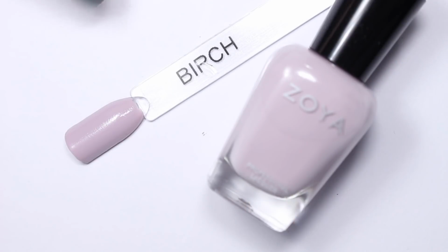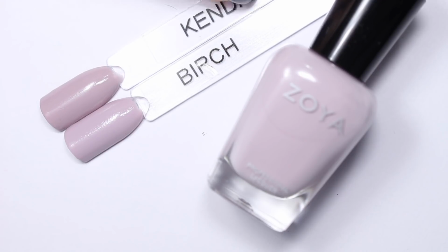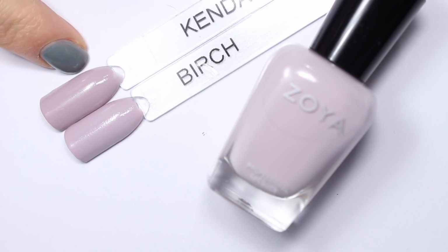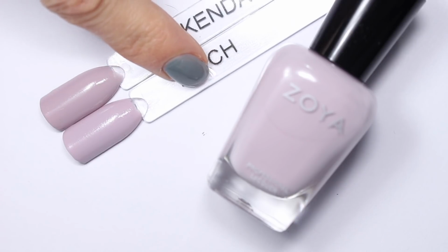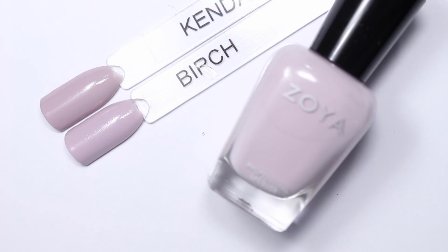All right, up next is Birch, which Zoya describes as a grayed lavender. And this one, again, I thought for sure I've seen polishes like this in Zoya's collection. There are others that are similar, and so I tried to pull those. The first one that came to mind was Kendal. Kendal to me is a little bit more of a kind of brown undertone. It's not quite as purple and bright as Birch's. Birch definitely has more of a brighter kind of lavender purple.